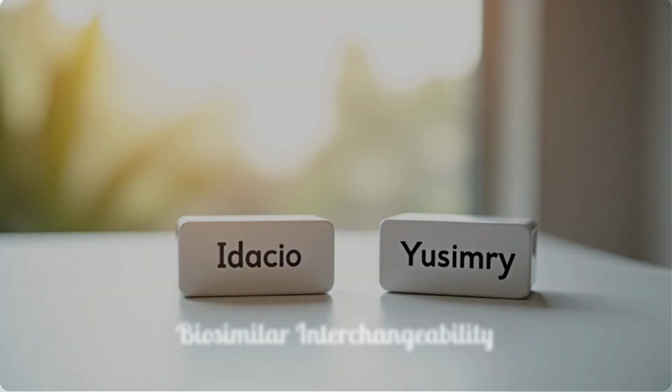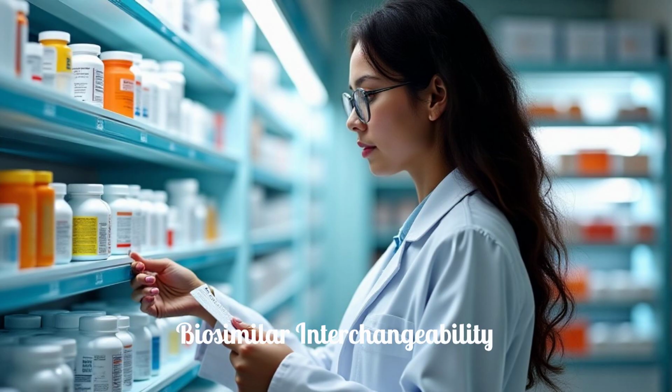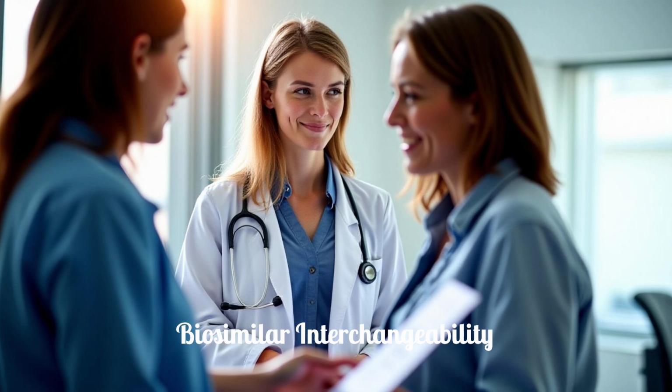There are also biosimilar products that are not designated as interchangeable, such as Idacio and Yusimry. These can only be dispensed if specifically prescribed by name. This distinction is important for both patients and healthcare providers.